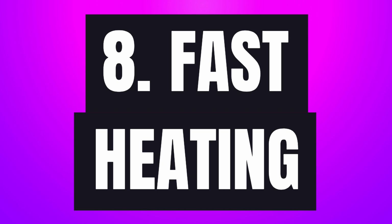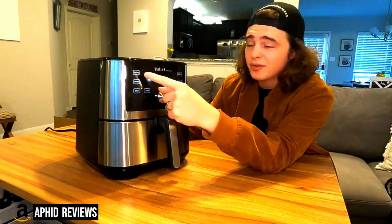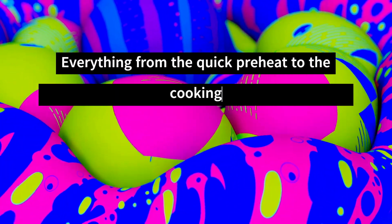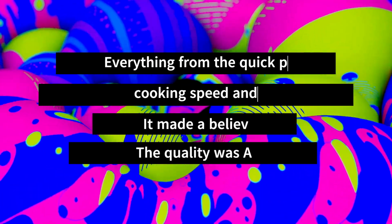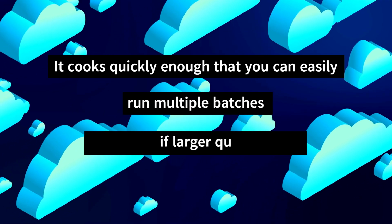Fast heating. A great number of customers emphasize that this air fryer has a really short preheating and cooking time. Everything from the quick preheat to the cooking speed and results quality is fantastic. It made a believer out of me. The quality was A+. Few small cons, says a user. It cooks quickly enough that you can easily run multiple batches if larger quantities are required.